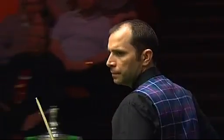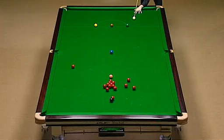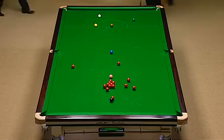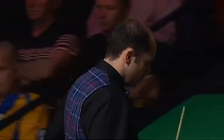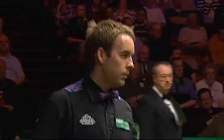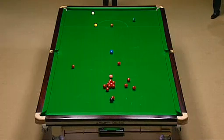Perry has got to do something to shake Carter, because at the moment Carter is very confident. Pretty well everything's going his way. Yeah, his safety play is going to have to be absolutely spot on to try and force Ali Carter into giving him a chance.